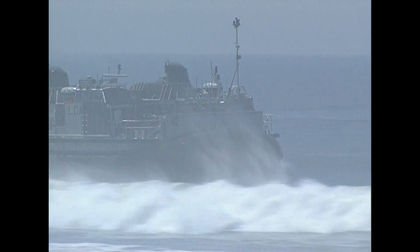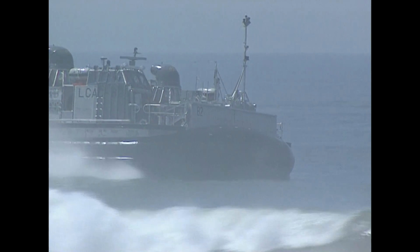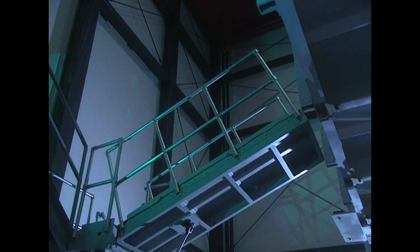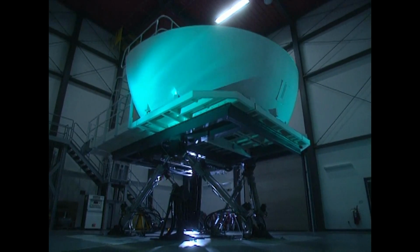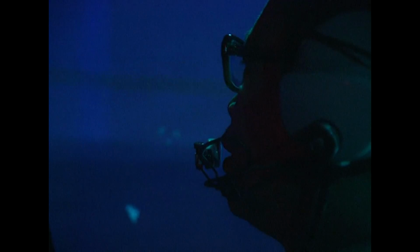Learning to fly this amazing machine requires high-tech training techniques. Ships on 270. 266, your head. This LCAC simulator cost $30 million. The computer controls in the cockpit use fly-by-wire, the same technology that operates an F-14 aircraft.